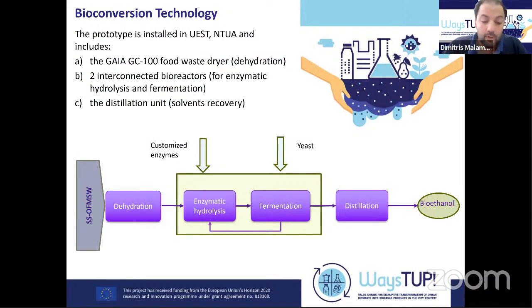Now about the prototype system. It includes initially a commercial food waste dryer, aiming to dehydrate the collected feedstock. Then we have a 2 interconnected bioreactor system, where the main bioconversion process takes place by enzymatic hydrolysis, providing customized enzymes, and then fermentation by providing yeast. The final stage is the distillation unit, which aims essentially to recover the solvents, to recover bioethanol.